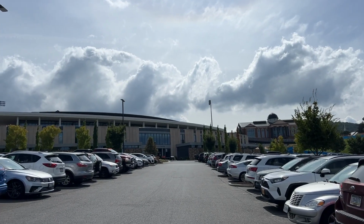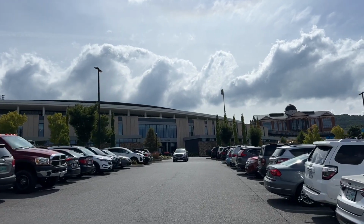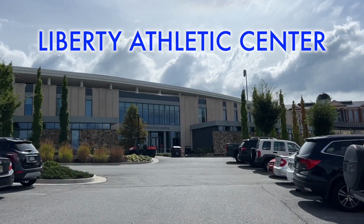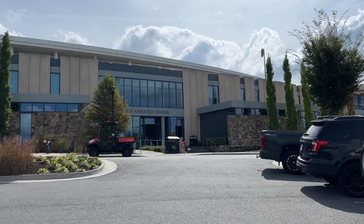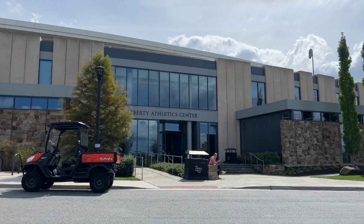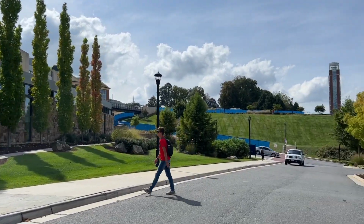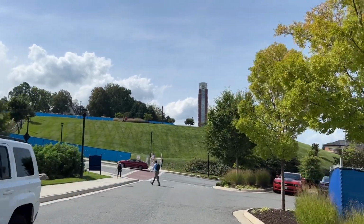My lunch is complete. I ate in the parking lot of the Liberty Baseball Stadium, and straight ahead you see the Liberty Athletic Center. That's where the teams that don't have their own place, like football, basketball, those guys have their own workout facility. Liberty Athletic Center, they have various teams in there. Fitness, workout, health, trainers. Even a sleep pod. Straight ahead you see the tower.